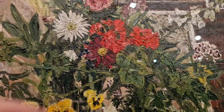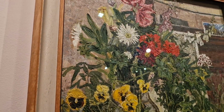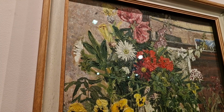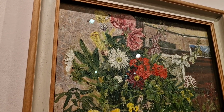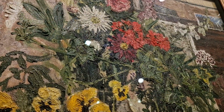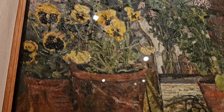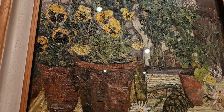Because you can really see the texture, that was the amount of paint or oil that the artist has used. I mean, I'm no art expert, as you can tell, but yeah. I've seen this one online before.